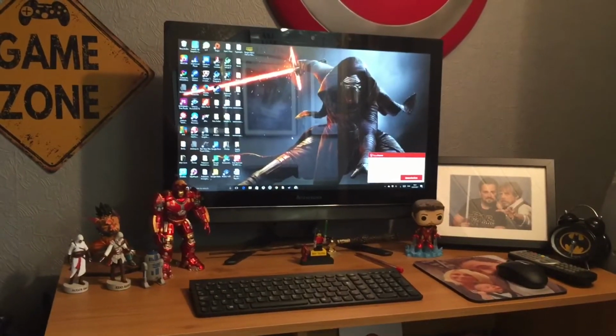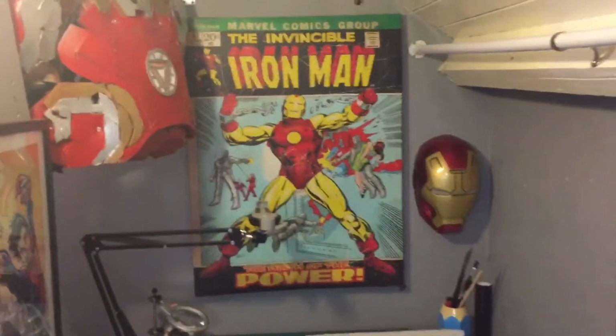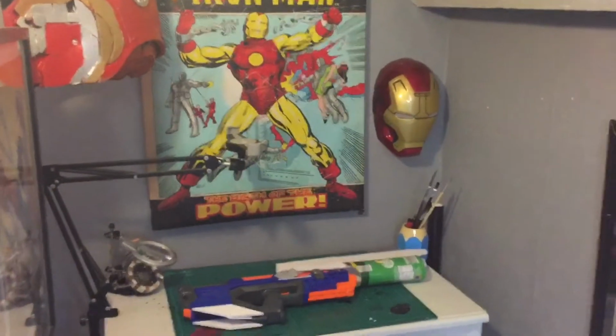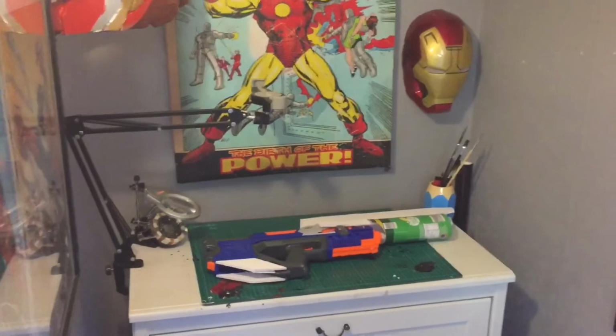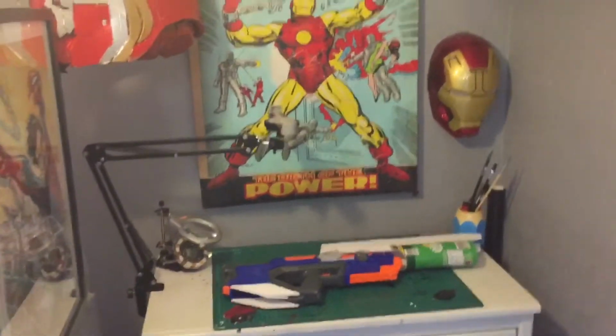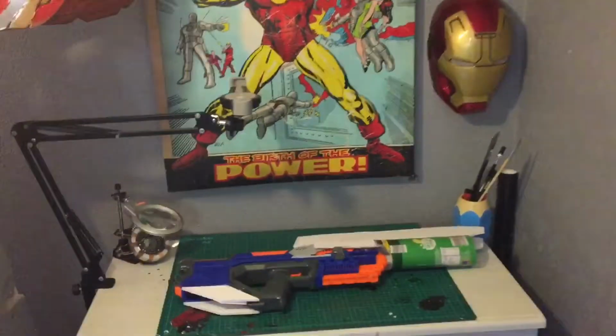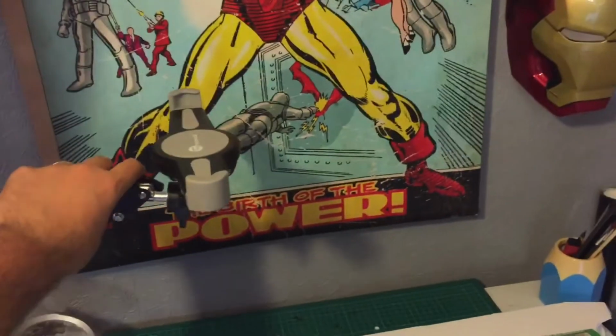So let's go to my custom collectible area. So here we have my tinkering station. This is where I make a lot of my custom collectibles. You'll probably notice the green pad from a lot of my videos, especially from when I made my DL44 and my recent Game of Thrones eggs. So you can see I've got my iPad stand here to do my filming.